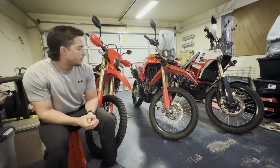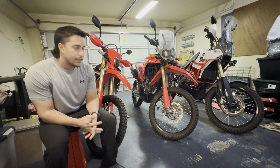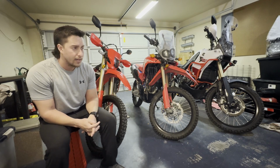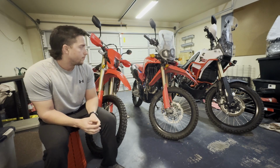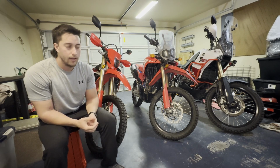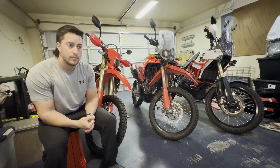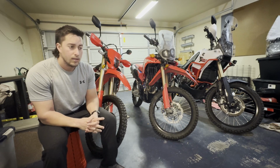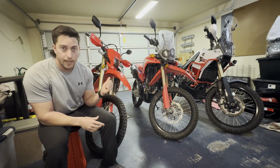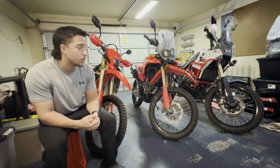The CRF300L, I just kind of wanted because of the fuel economy. Kind of reminds me of the CB500X that I used to have. 70 miles to the gallon, smaller frame, easy to ride, and it's very lightweight, so I plan on taking it out to just do some trails and whatnot. Maybe off-road park. I know this bike would be fine, but the CRF300L I think would be better than the Tenere in the trickier stuff.